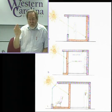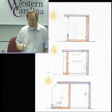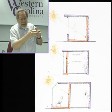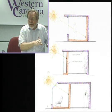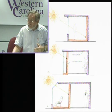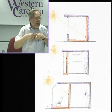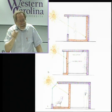Now, there's a third, which probably is the most popular passive solar system, and that's called a sun space, where you add another room to the building that you wouldn't have otherwise, that has a lot of glass, and you go into that when the sun is shining, and it's just delightful. I have such a room. I converted a carport into a sun space. And that room is just delightful in the winter. Everybody hangs out there. It's flooded with sun. It's bright and cheerful. It's warm.